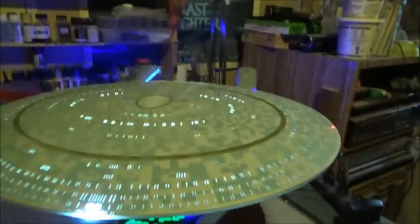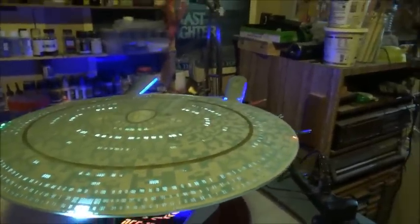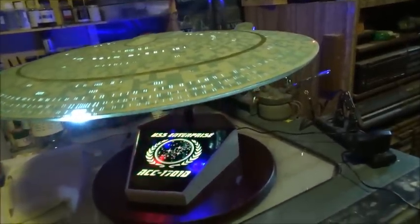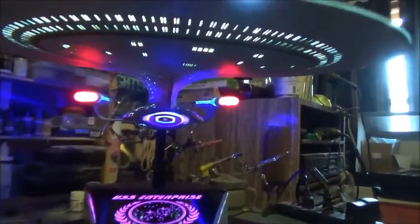So now that we got the base done, and now that we know that it sits on the base properly, it's time to take it back up off the base and start to do the serious work at hand. But I'm going to enjoy it on its base for a little while because it was tough getting there.